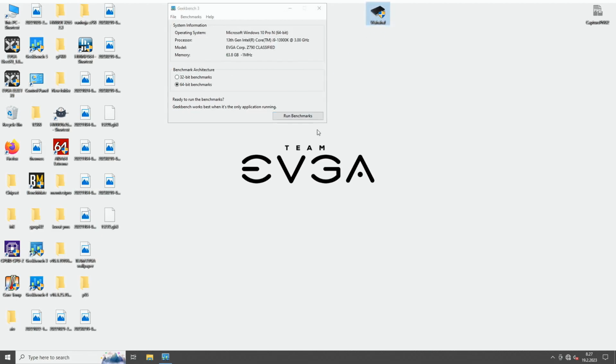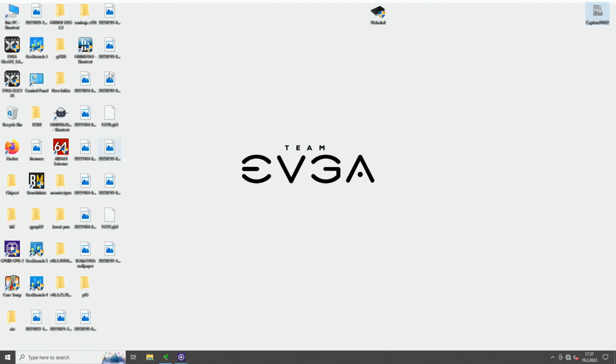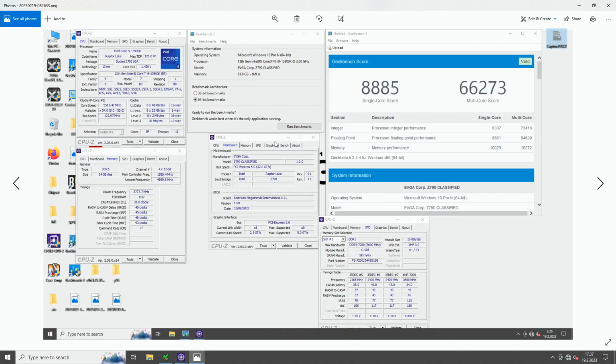7600 in Windows when I tried to push even higher after getting the best score of 15,200 something in Geekbench 3 at 7550 or so with cache latency of 31. So I actually do have that score over here somewhere still. So it should be this one over here. So this is around 7550, cache 31, 45, 45, 48, command rate 2, 15,272.